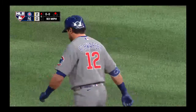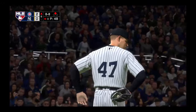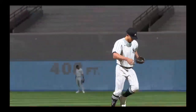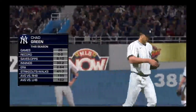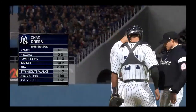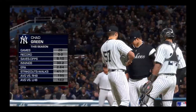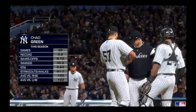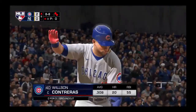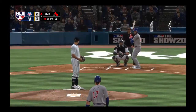So it's first and second now with only 1 away. And with first base open, the last thing he wanted to do was give him something to hit in the heart of the zone. So no harm done. Force out anywhere now. Chad Green takes the mound to try to get out of this mess. There are 2 on with only 1 away. Green. Willson Contreras will be his first assignment here as he'll face him with runners at first and second and 1 gone.